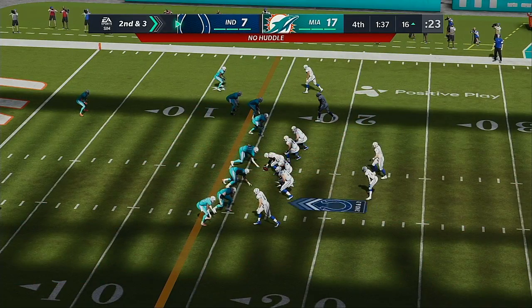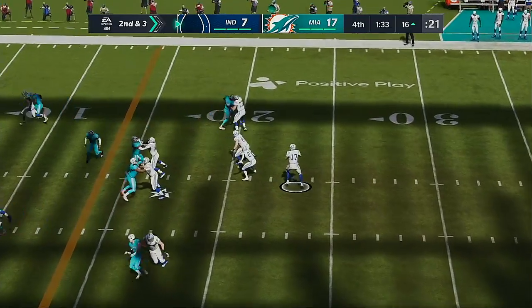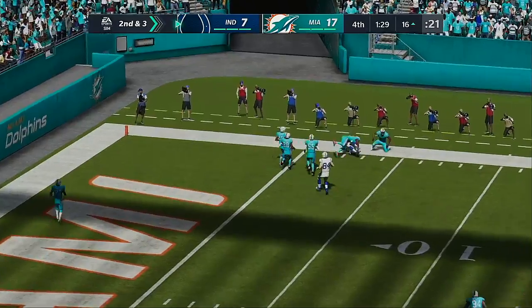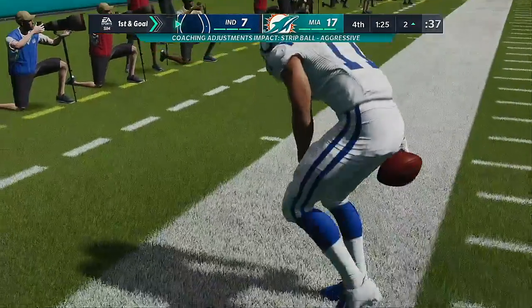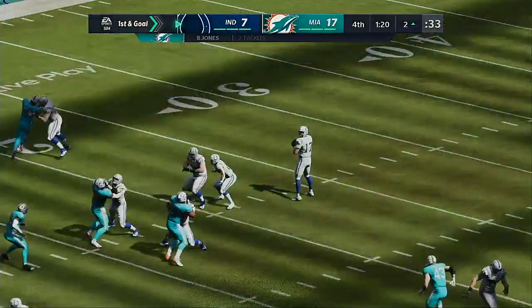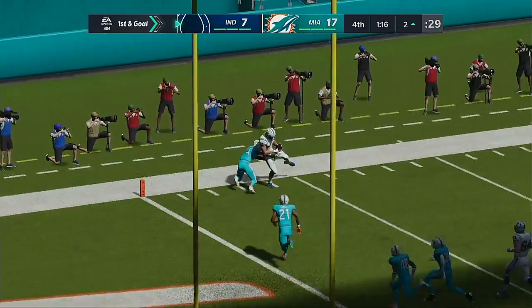Now the Colts moving quickly here in the hurry-up offense. A play fake to Mack. Now Rivers. That is caught inside the 5. Rivers. And the Colts are looking at first and goal as he's tackled all the way down at the 2-yard line. Sets him up nicely. First and goal. It was a pickup of 14.